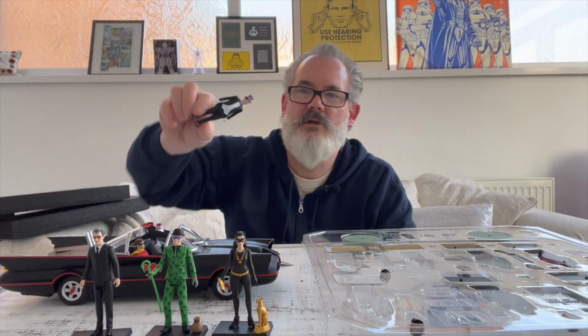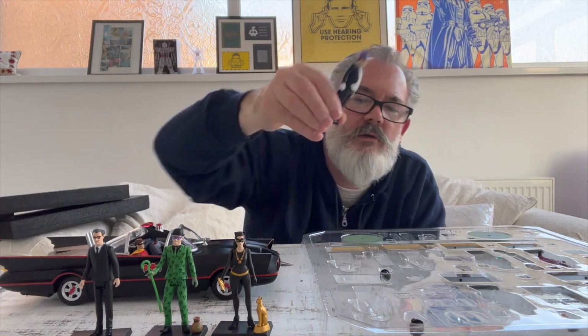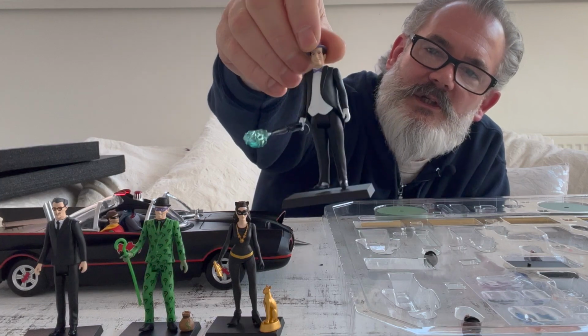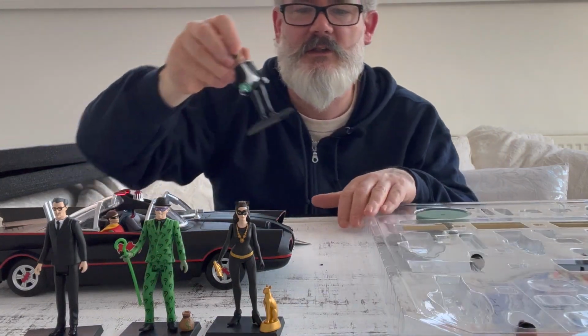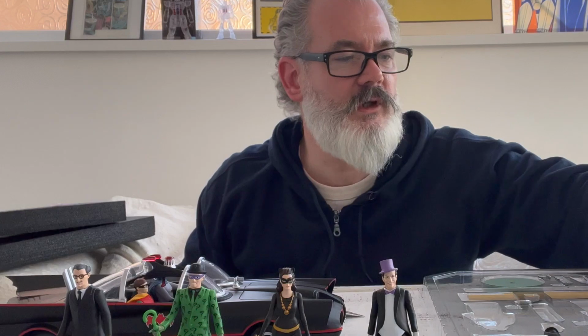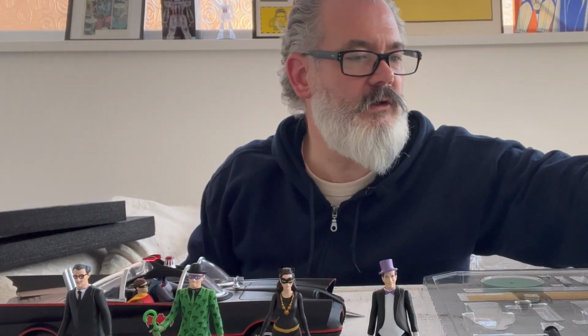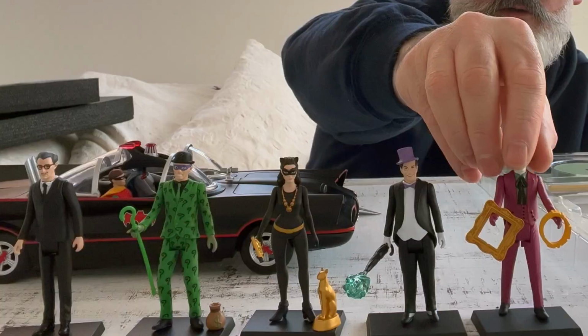Oh, the penguin's good. The penguin's really good. So coming out the end of the umbrella, you get a little cloud of gas, which is a nice touch as well. There's lots of nice little details with this set. You also get a penguin head with a bandit's mask on. Yeah, you only get one head with the Joker.